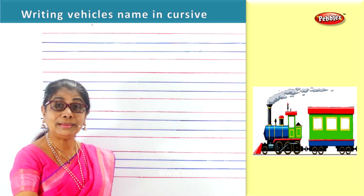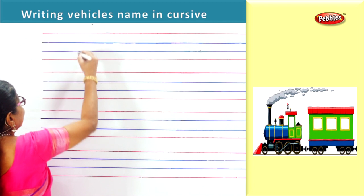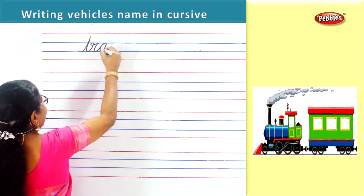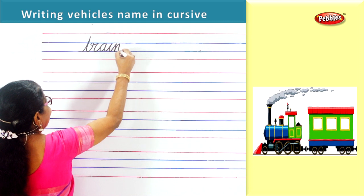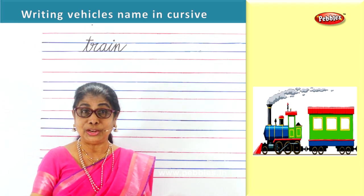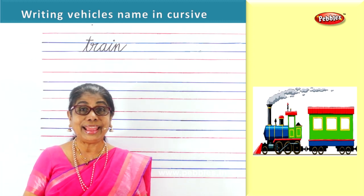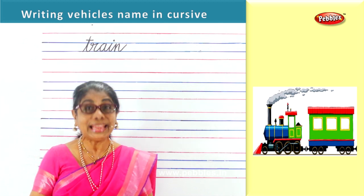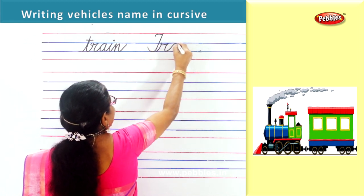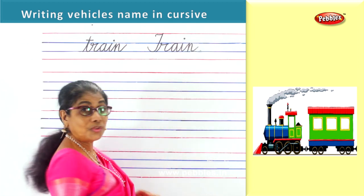You like to have a toy train? I'm sure you make the train go round and round. Yes. Let's write train. T-R-A-I-N, train. Train is the longest vehicle, isn't it? Number of bogies. I mean, when it passes, you like to count the number of bogies the train engine can carry. Yes? Let's write the T capital. T, R, A, I, N. Train.